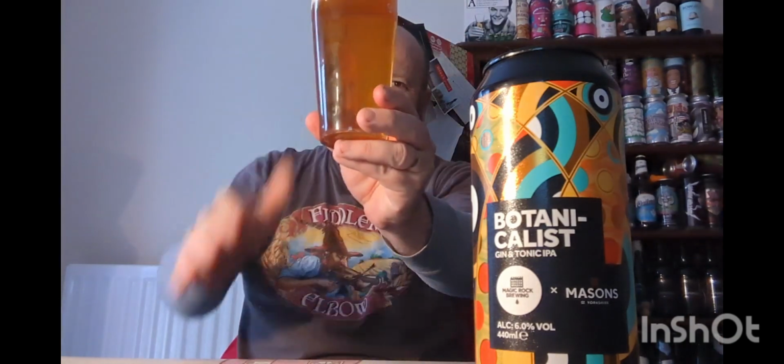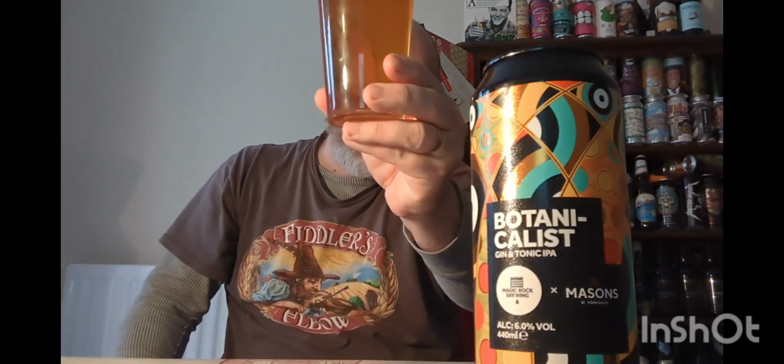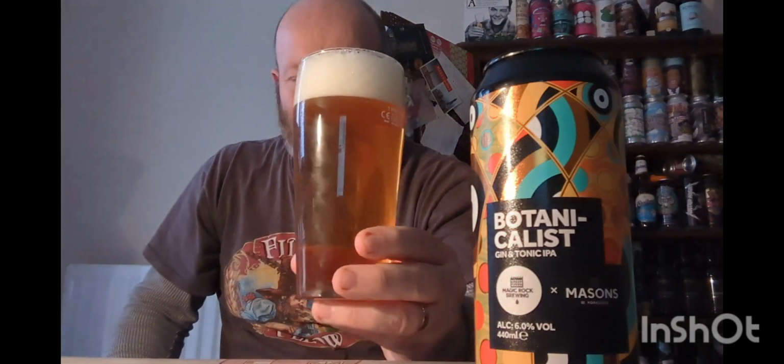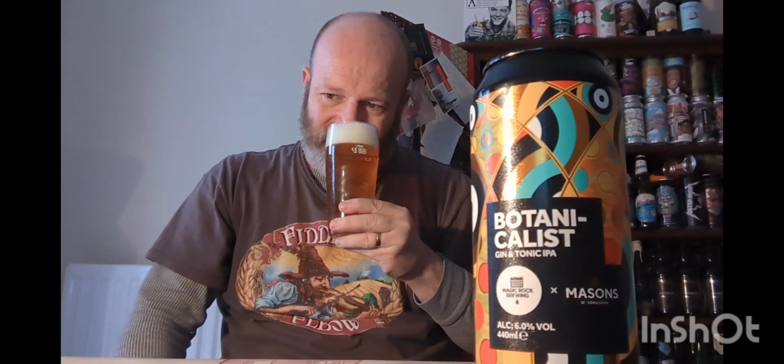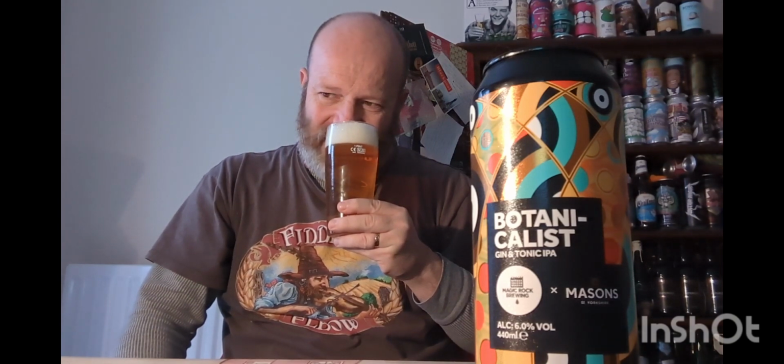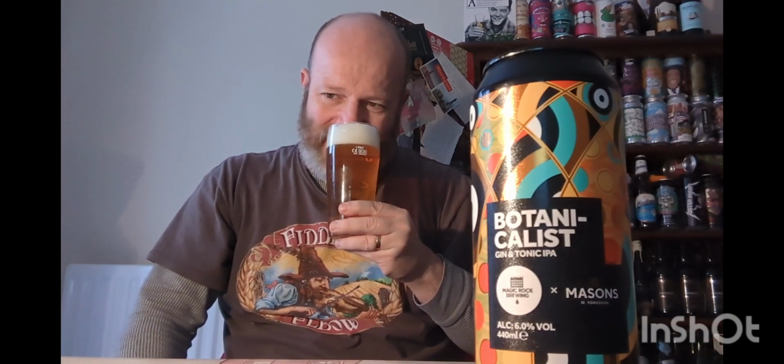So beer in a glass, as you can see, very amber gold type of colour. Quite a thick condensed head. Let's get a whiff. Pine, lemon zest for me. Berryness. For sure, it's there. It's very berry, pine, lemon. I'm going to go in. Cheers, everybody.